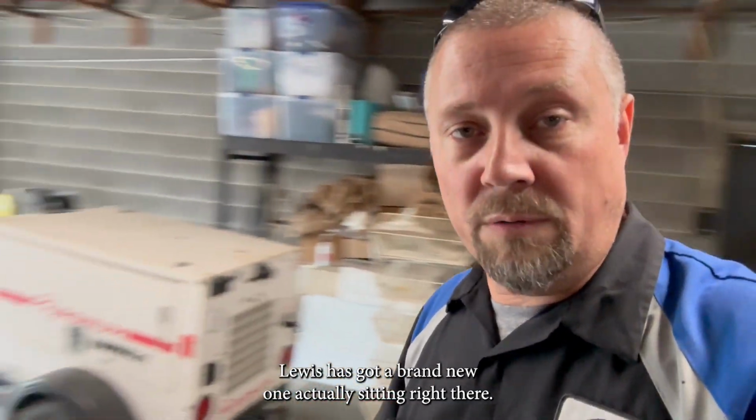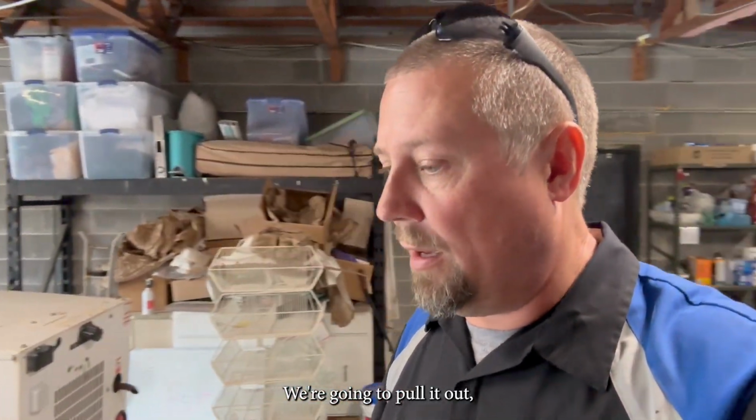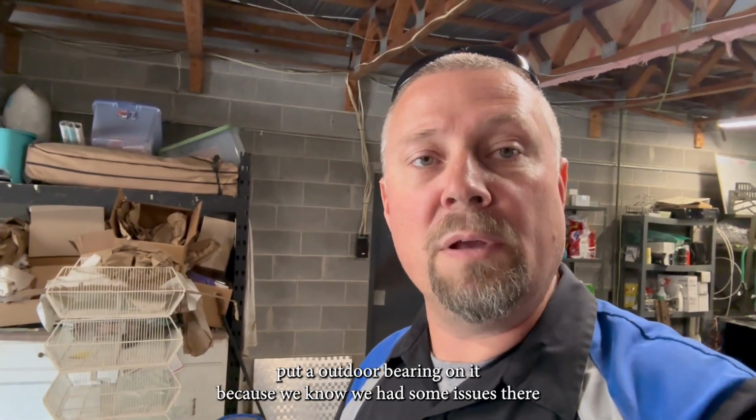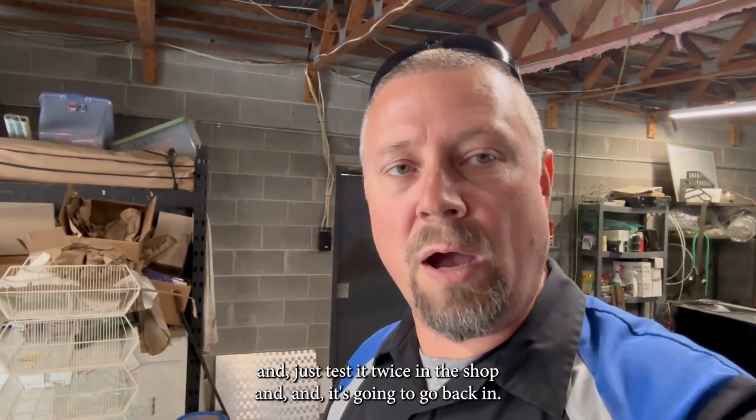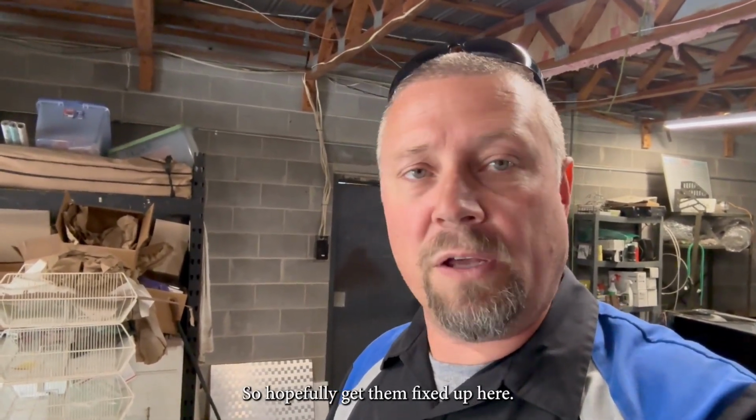So Mr. Lewis has got a brand new one actually sitting right there. We're going to pull it out, put an outdoor bearing on it because we know we had some issues there, and just test it while it's in the shop, and then it's going to go back in. So hopefully get them fixed up here.